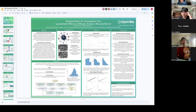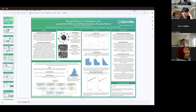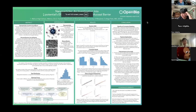Mucus barriers are all around. They're produced by your epithelial cells. For example, they line your stomach, and it's a defense mechanism against different microorganisms and particles. But in this case, we want to use nanoparticles, for example for drug delivery. Instead of just ingesting a drug in pill form, which spreads it throughout your entire body, you can insert it into these lipid-based nanoparticles, which act as a more targeted drug delivery system. So the medication is more effective, and you get fewer side effects because it isn't throughout your entire body. It's more isolated.